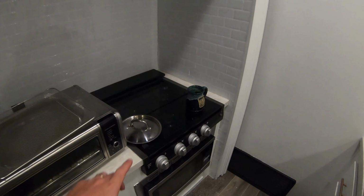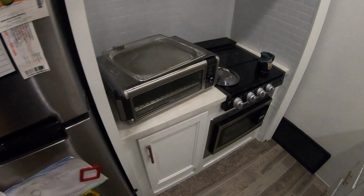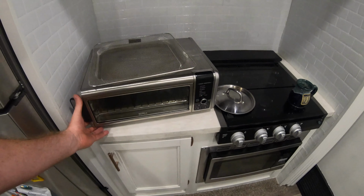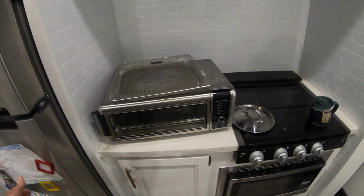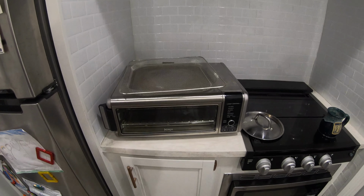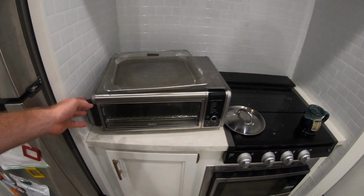And cooking. So cooking is just like you'd expect in a normal house. I have a grill and smoker and stuff outside. This is a 3-burner propane stove, and then counter space. This Ninja oven is amazing, and it does air crisp, air roast, air broil, bake, dehydrate, toast, bagels, keep warm. This thing does everything, and it is amazing.